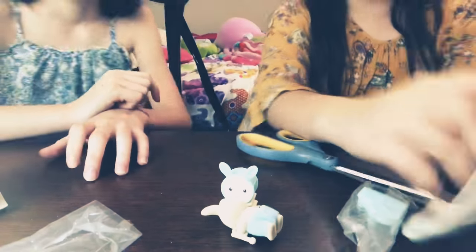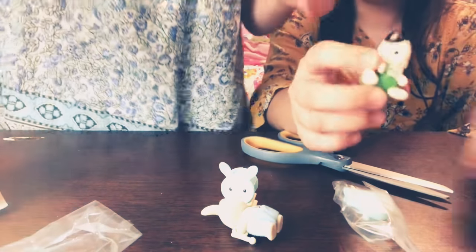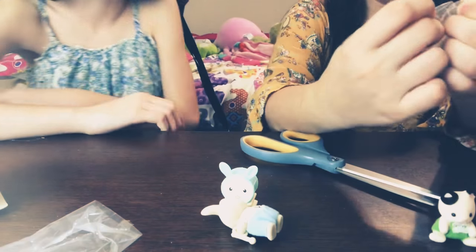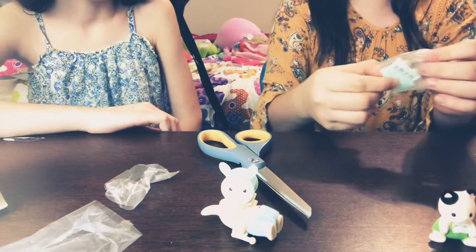They're all adorable. What do you want? Oh, I want to see the little piano. I have an idea. Scissors solve a lot of things.